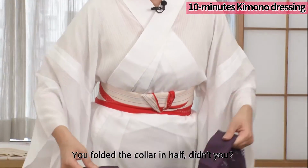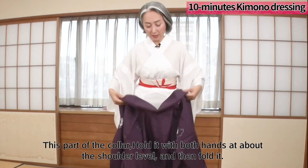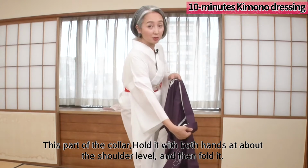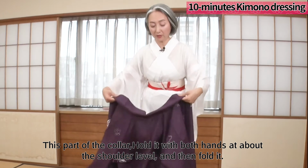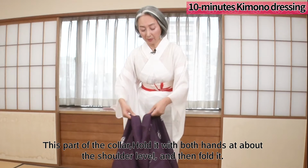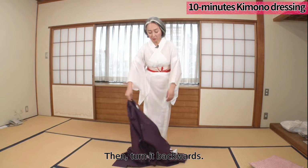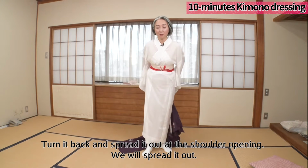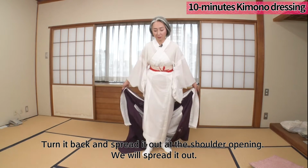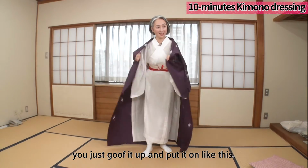You folded the collar in half, didn't you? Now, this is the important part. This part of the collar: hold it with both hands at about shoulder level. And then fold it. Then turn it backwards, turn it back and spread it out at the shoulder opening. We will spread it out.